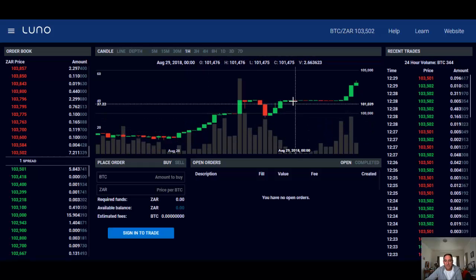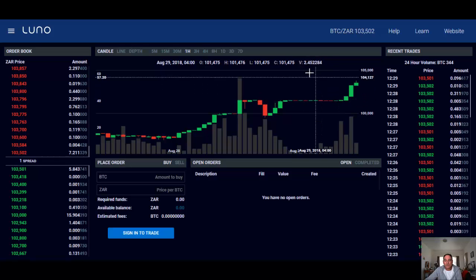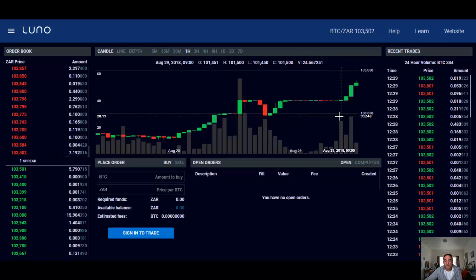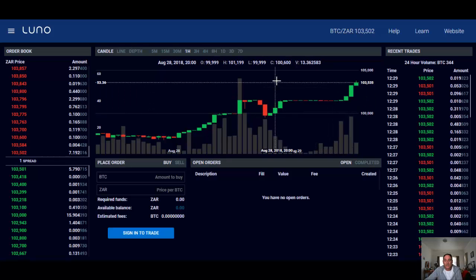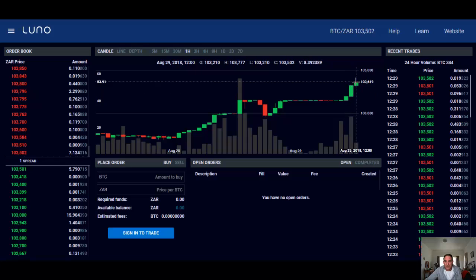As you can see here, this long section here was a massive wall that was put up and held the Bitcoin price for hours and hours at a stretch. This is a 1 hour chart, so as you can see, I can count them. It's basically 1, 2, 3, 4, 5, 6, 7, 8, 9, 10, 11, roughly 12 hours. That's basically overnight for us. That wall was put there, and the price was held there. This morning, things started to happen again.